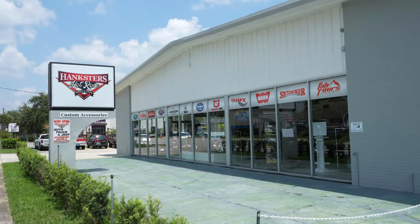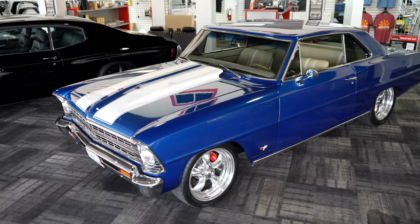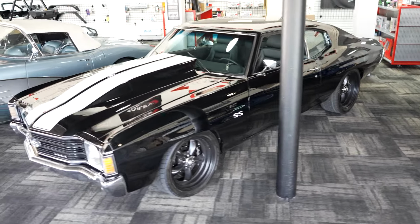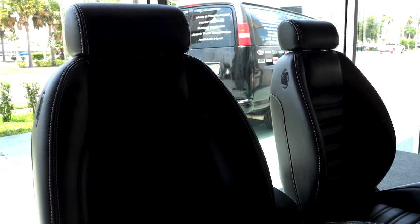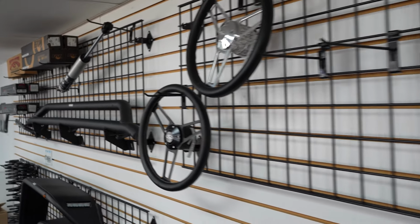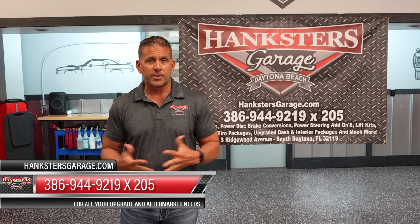Hanksters Garage. That is where we do all of not only the processing of our own cars, but also custom accessories and installation. If you are looking for vintage air, a four-wheel disc brake conversion, power steering, Dakota Digital dash, interior upgrades, a sound system, a kill switch, anything pretty much that you could think of that you could hang on or add to your classic car or collector car, we can pretty much handle over there if you give us the time to do so. This way, when the car shows up, it's just how you want it to be.